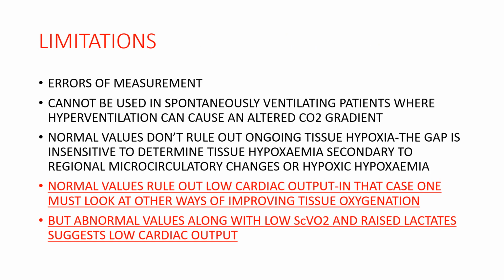So what are the limitations? There can be errors of measurement. It cannot be used in spontaneously ventilating patients, where hyperventilation can cause an altered CO2 gradient. Normal values don't rule out ongoing tissue hypoxia. The gap is insensitive in determining tissue hypoxia secondary to regional microcirculatory changes or hypoxic hypoxemia. But these are the important things which can be derived from the PCO2 gap. Normal values rule out low cardiac output. In that case, one must look at other ways of improving tissue oxygenation.